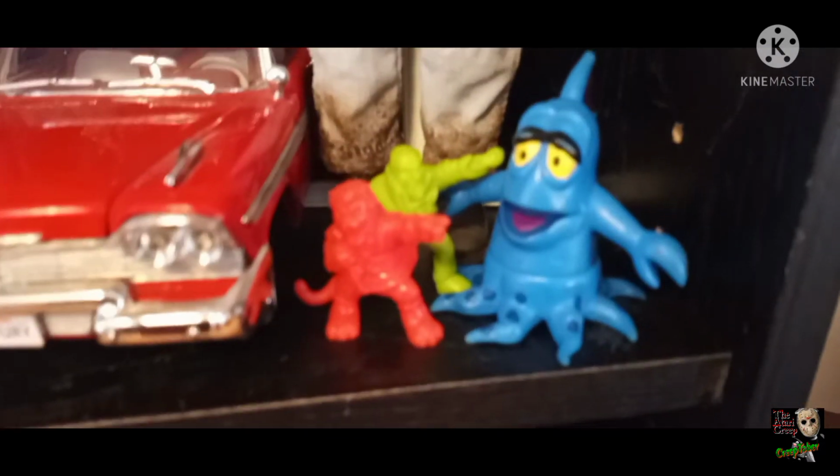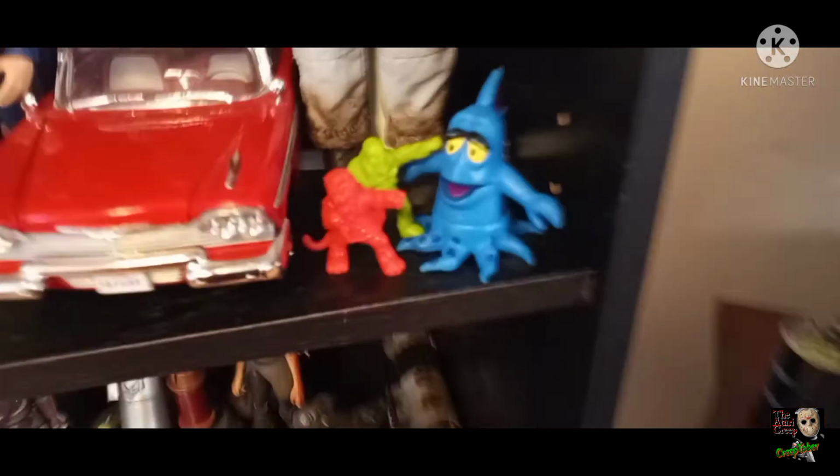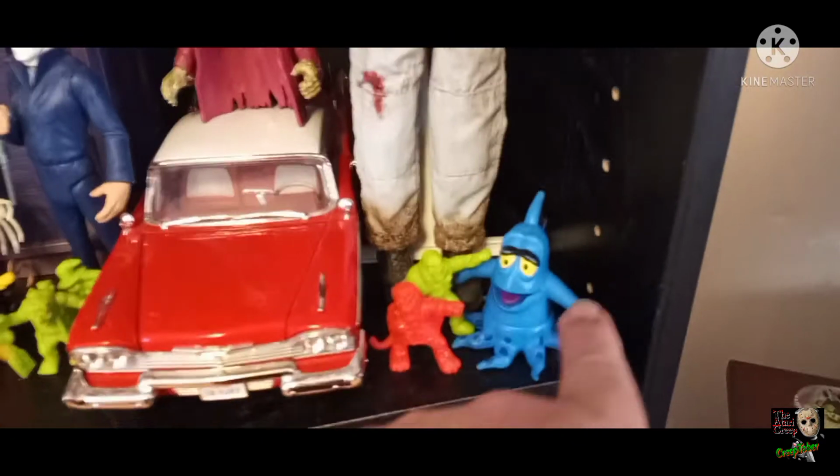More monster in my pocket. And the other Wendy's mix-up mashup monsters. Like I said, we did a video. The tops and the bottoms popped off, and you can swap the head from this guy and put it on the legs of this guy.